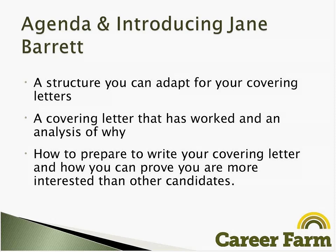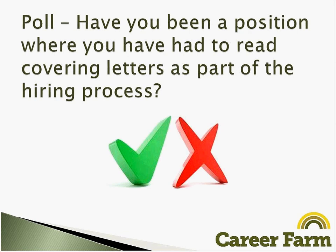Okay, I just wanted to ask you, have you been in a position where you've had to read covering letters as part of the hiring process? I think this is useful if you have, because you know what it's like to be a hiring manager. You're very busy, you don't have a lot of time, and you have all these covering letters and CVs to look through. So I just wanted to know whether any of you have. If you could hit the yes or no button.